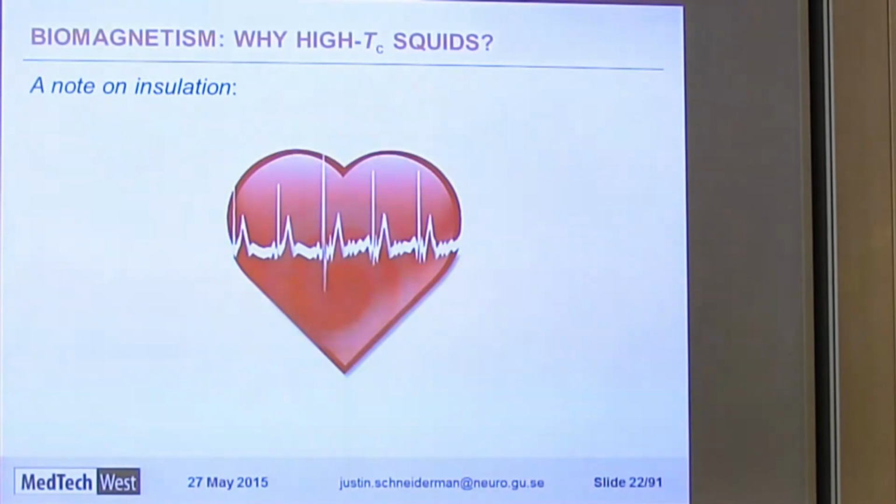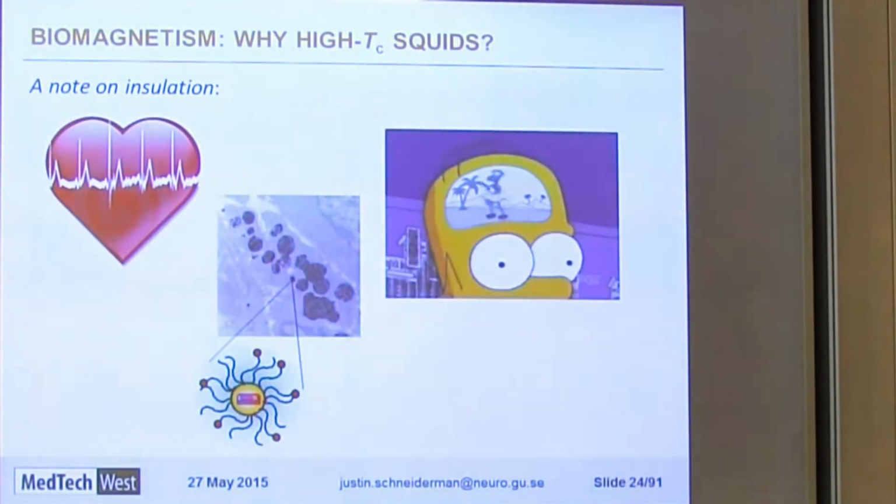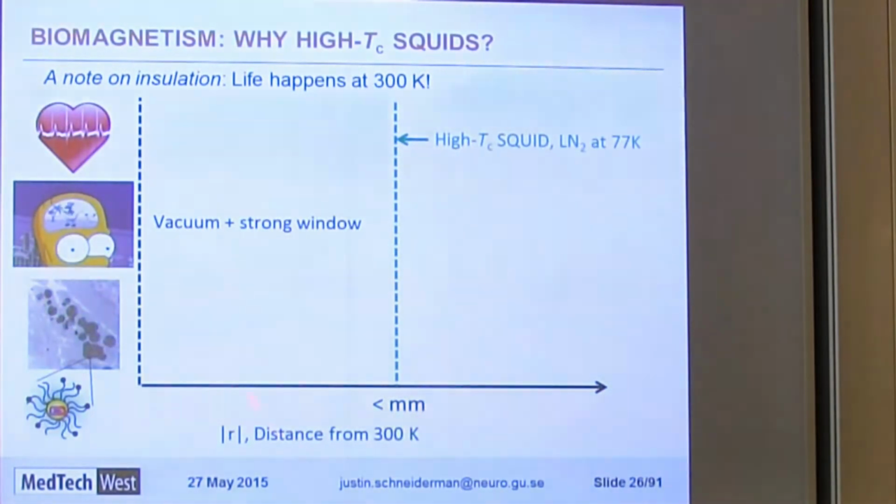So to start trying to hammer home my message that high TC squid-based MEG can be better than that which is available today, I'll start with a note on insulation. If you're looking at biomagnetism, so this is any magnetic field that's produced by some biological system, for example, the heartbeat, magnetic nanoparticles, or brain activity, life is happening at 300 Kelvin. So if you look at a distance scale, here you have 300 Kelvin where biology likes to live, and here you have a distance from that biological system. If we consider these to be the sources of the biomagnetic fields, then the standoff distance gives you an idea of how the magnetic field strength will be for different squid technologies.